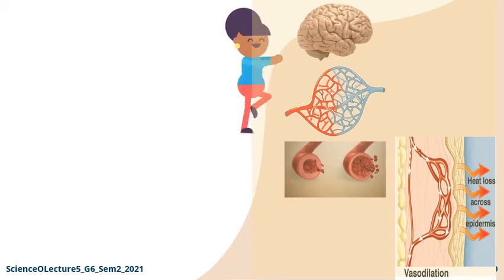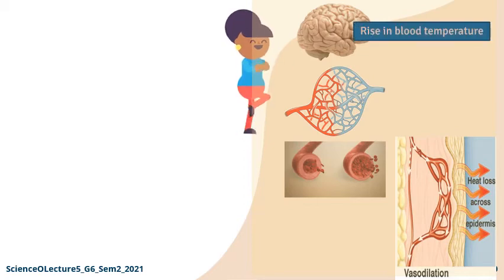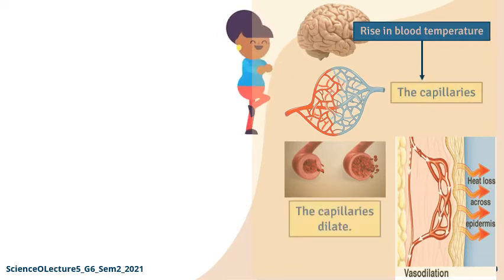Yalla, you exercise. Your body temperature is increasing. The brain detects a rise in the blood temperature. It knows that there is a rise in the blood temperature. Your temperature is going higher. It sends a message to the capillaries, which are the small blood vessels. The capillaries dilate. For this reason, you become red in color, because your blood vessels, your capillaries, dilate. They enlarge, they become bigger.